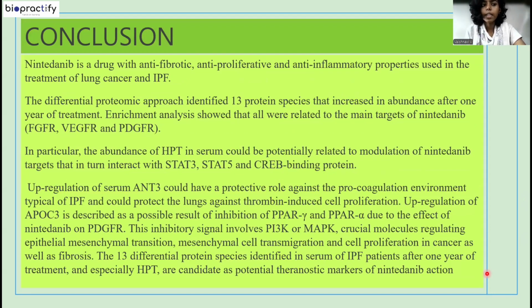So nintedanib is a drug with anti-fibrotic, anti-proliferative, and anti-inflammatory properties. It has been approved for IPF as well as lung cancer. The progression of IPF may lead to lung cancer. So it is important and essential that we monitor the disease, and also the timely diagnosis of the disease, and less invasive biomarkers like serum biomarkers can prove to be very helpful in easy diagnosis and timely treatment starting.